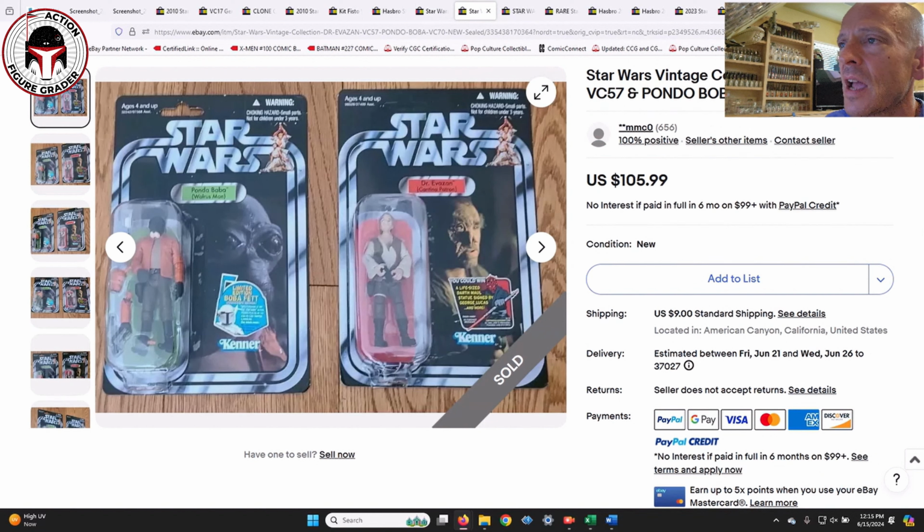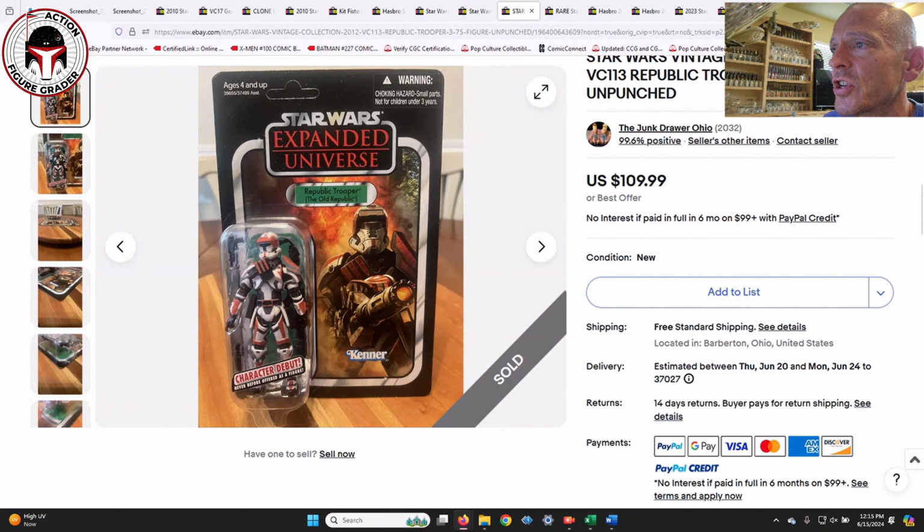52.56 on that one. And then here was another one for Ponda Baba, punched example. And again, Dr. Evison, that one was an unpunched example. Those two together sold for $105.99, which is not a terrible deal. I see some unpunched Ponda Babas go for $125 to $150 pretty easily. So not a bad deal for both of those together for $106 plus $9 shipping.